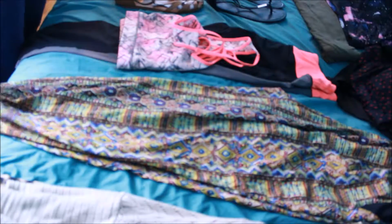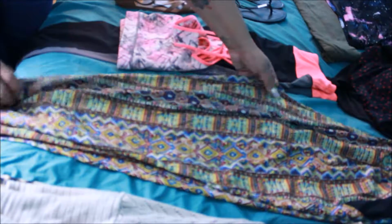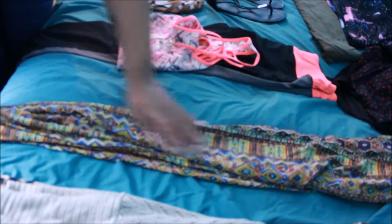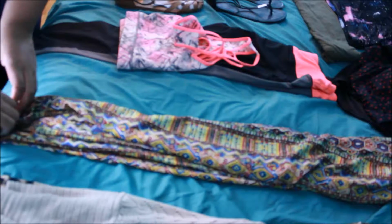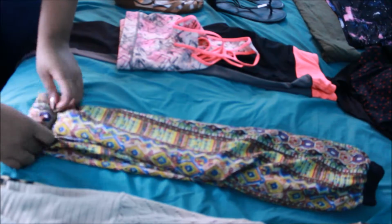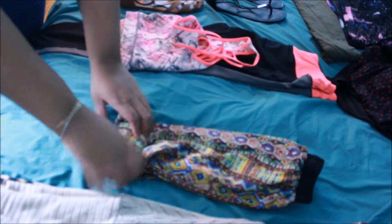Step 3 is to roll it up, and this is going to be a very important step, especially since we are packing in a smaller case. So basically what I do is I lay down the outfit on top of each other. I lay the pants down, then a shirt, whatever the full outfit is, on top of the pants, and then I fold it in half, and then I roll it and tuck it as tightly as I can.